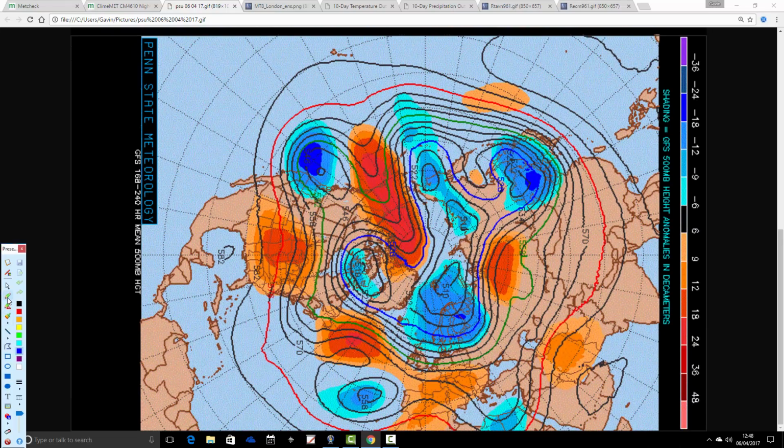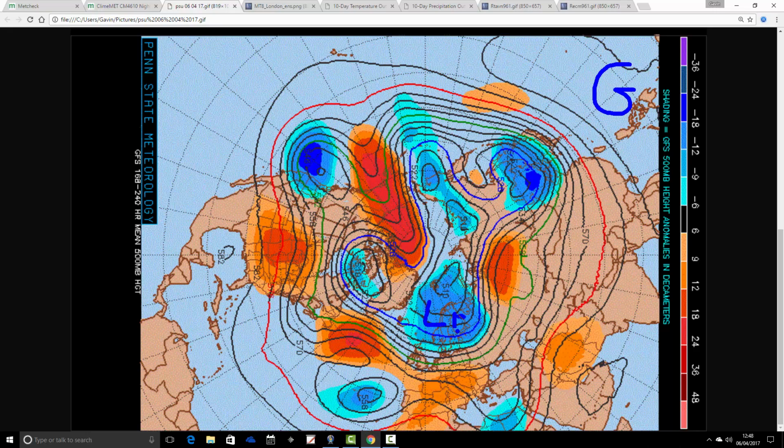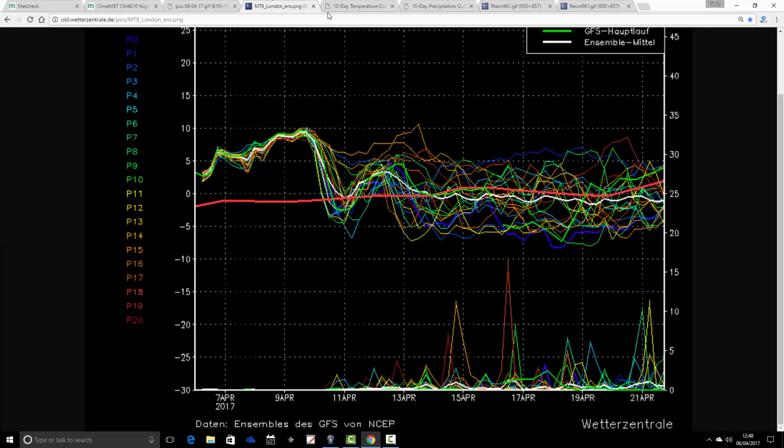The GFS, and this is just here, is very similar. Again, we've got this trough to our northeast. We've got the ridge out to the west. It's possibly a little flatter, so more of a flow from off the Atlantic, so perhaps not quite as cool there, but nevertheless it is fairly changeable, especially so for the north. It implies quite a changeable Easter coming up. Of course, for the south, we're close to this ridge just here, so probably a lot of dry weather coming up then, but certainly for the north it does look significantly more changeable.